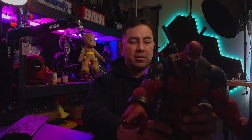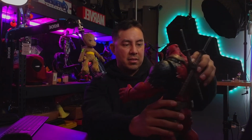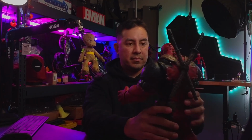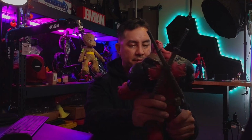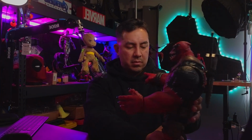Uh-oh. And his tongue fell out again. No. Okay, we're gonna look at me as we fix you. Because he's leaning forward. And I don't want him to fall. There we go. Okay, finally got him in place.